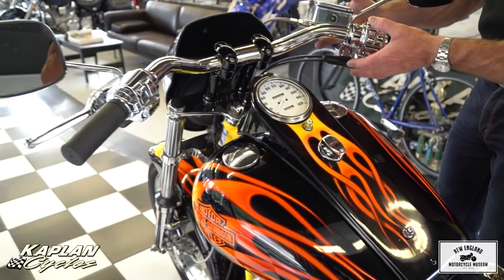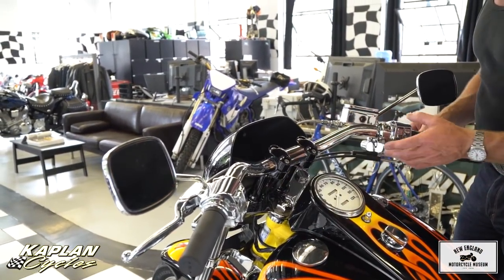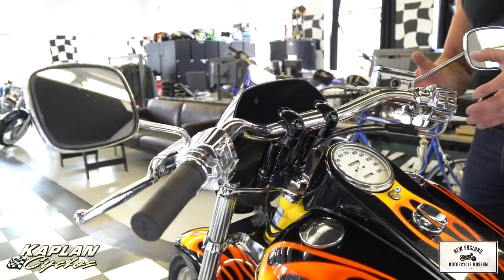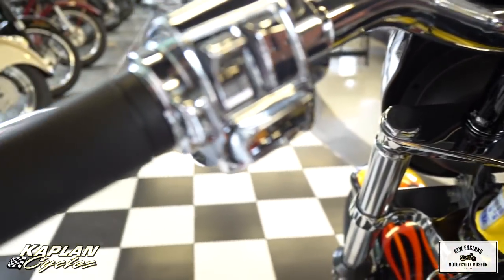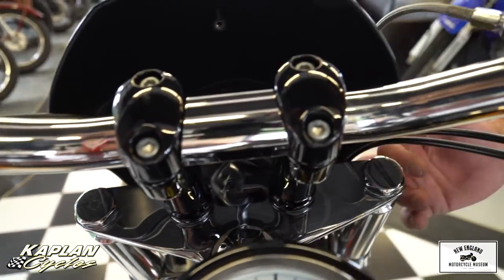Everything on the top of this bike is all chrome. All of the housings are chrome, the buttons are chrome, the mirrors are chrome, so there's over $500 in custom chrome controls. The risers and bars are about $300. Brand new rubber bushings here.